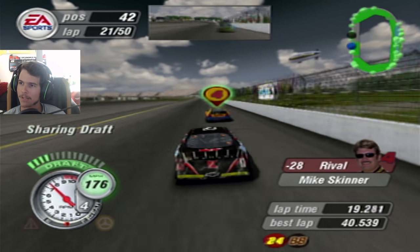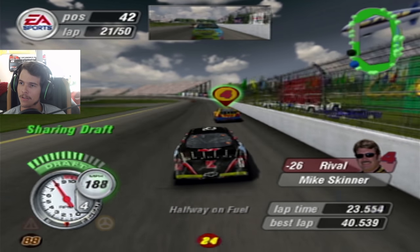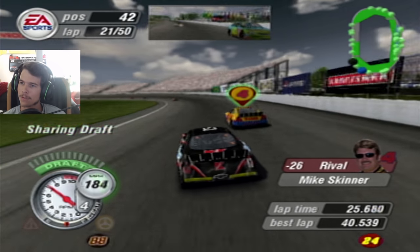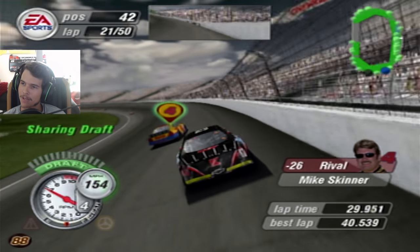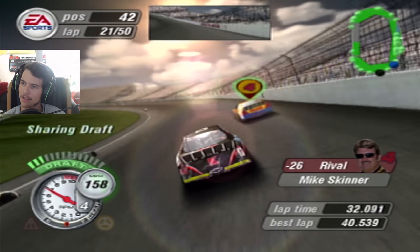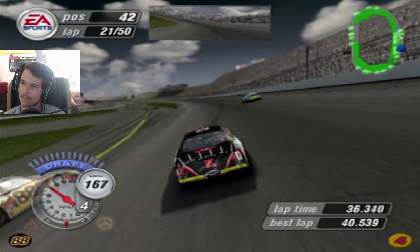So these guys should be pitting any lap. Oh, they already are. They got guys on pit road. Halfway on fuel. There you go. Yeah, I'm halfway on fuel. So we're going to be taking this to about lap 30. Lead cars are pit. Number 4. Yeah, all right. Go get some pits.